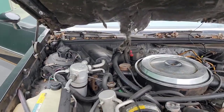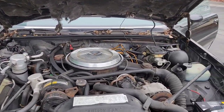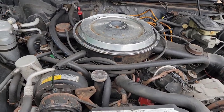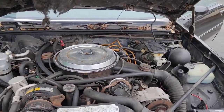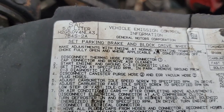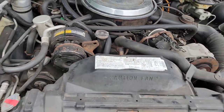Yeah. This hood is heavy. Oh yeah, got the fancy Oldsmobile polished air filter cover on top. It's definitely all original. Yeah, I can see it. It's just a big abandoned dirty car right now. See what it says here? Yep, the 5.0 right there. All right.